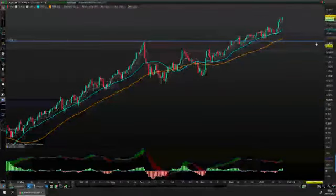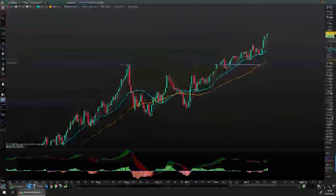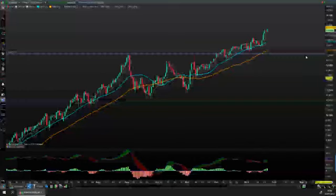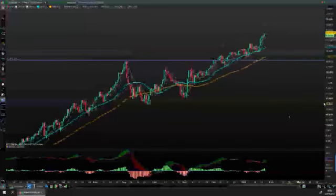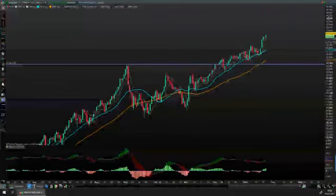Nasdaq's already up, futures up, new highs again today. I'm just looking at some of my shareholdings within my SIPP, and very much in a similar boat to the Nasdaq. They're pushing up. They're very much in line with the overall move of the Nasdaq. So new highs on the futures already, up nearly 1% already today. So we'll see once the cash markets open what that does.